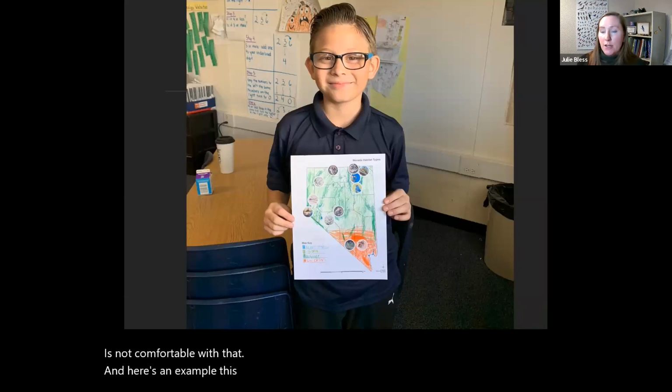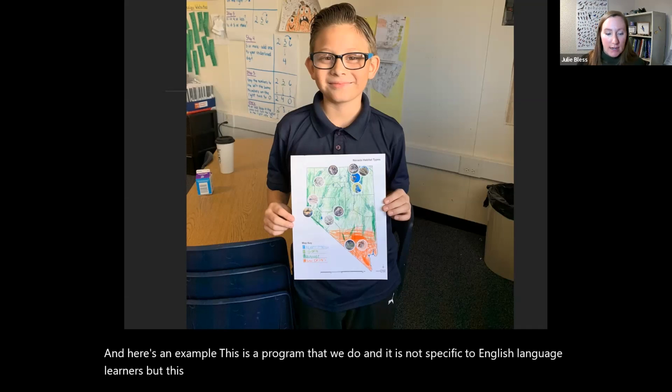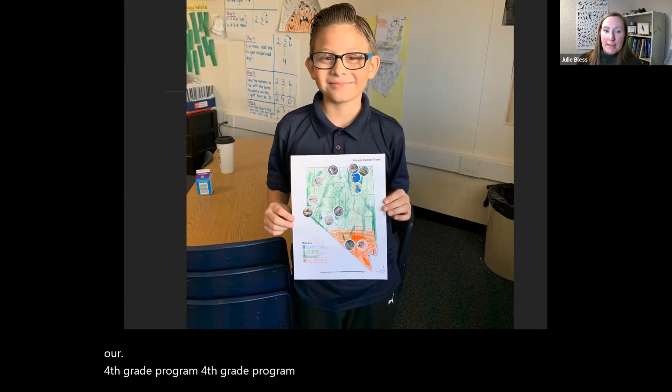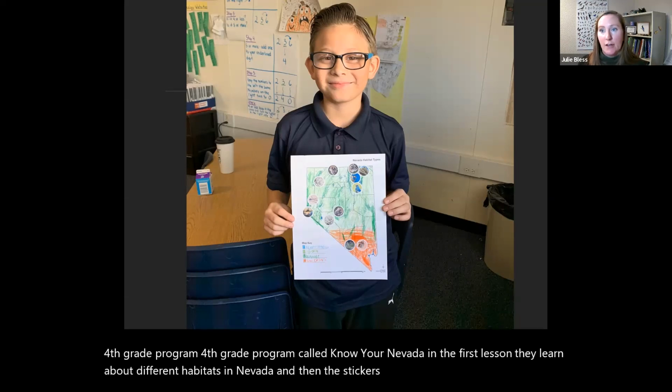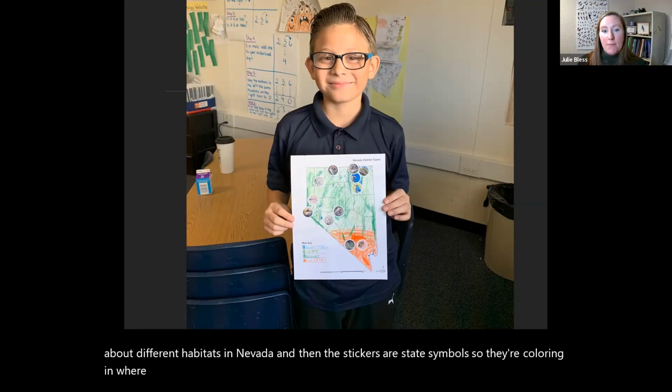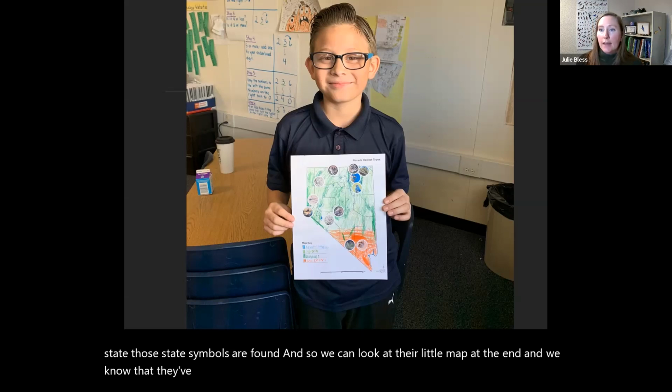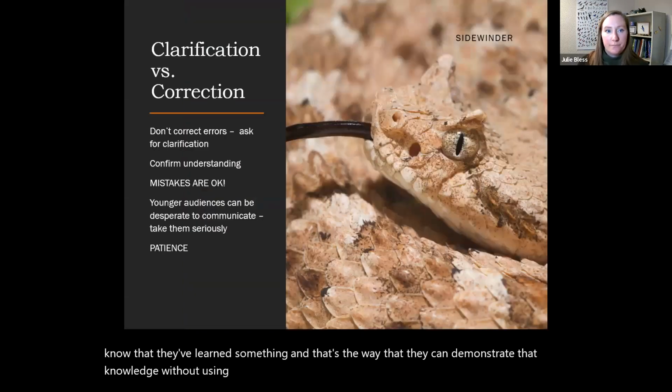This is a program that we do, and it is not specific to English language learners, but this is an example of using hands-on materials to show comprehension. This is our fourth grade program called Know Your Nevada. In the first lesson, they learn about different habitats in Nevada, and then the stickers are state symbols. So they're coloring in where the appropriate habitats are, and then they're using the stickers to show where in the state those state symbols are found. We can look at their little map at the end, and we know that they've learned something. That's a way that they can demonstrate that knowledge without using language. It's also really fun.